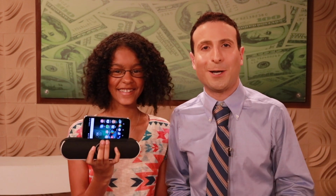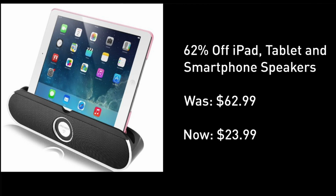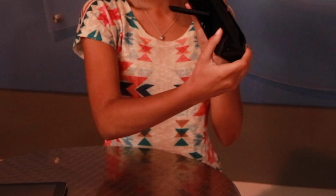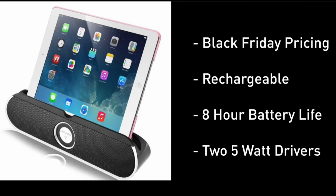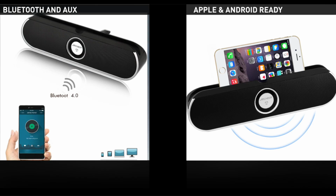Now, for this particular deal, which I'm very excited about, which is located right under this video screen, is a wireless speaker with a foldable kickstand, so you can choose between omnidirectional and directional listening. All this really means is you're gonna get awesome sound from your smartphone, your tablet, your iPhone 7, 7 Plus, Android devices, Samsung, Galaxy, whatever it is. 24 bucks, down from 63, 62% off.